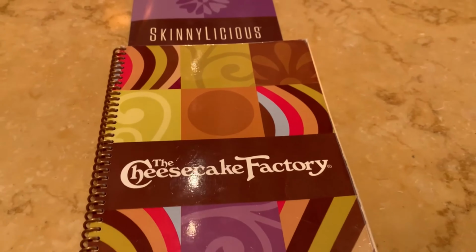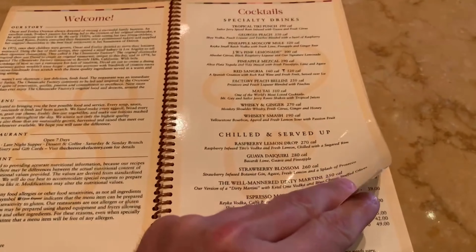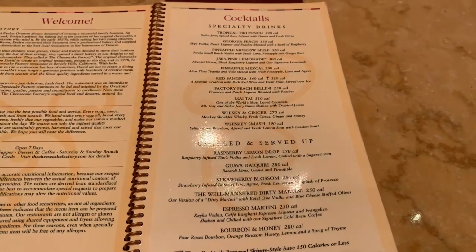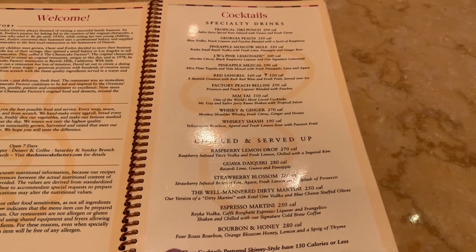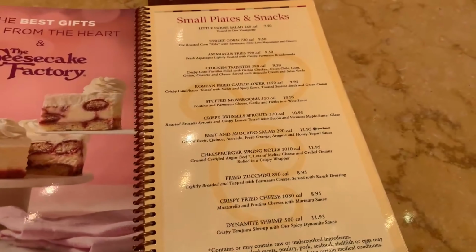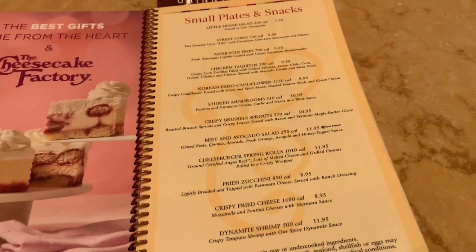All right, if you've never been to Cheesecake Factory before, you don't know that the menu here is about 700 pages long. There's a little bit of everything. I'm not going to say what everything is on here. I thought about it at one time, seeing how fast I could say everything, but I'll just flip through quickly and let you take a look at some things.